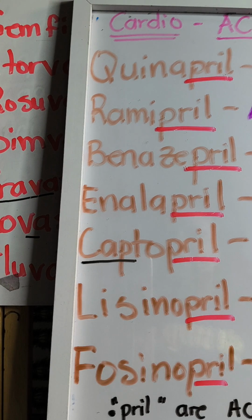What is the brand name for Enalapril, Ramipril, and Benazepril?